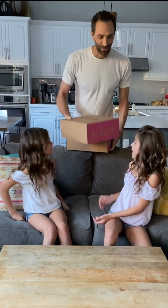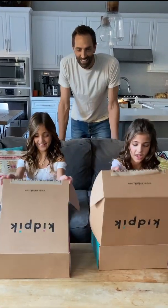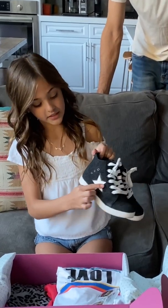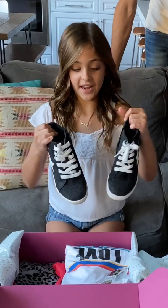Kidpik. I got one for Leah. Thank you. You're welcome. One for Ava. Oh my goodness. These adorable black and white shoes with this little star on it. They actually have cheetah on them. Cheetah print. And I love them.